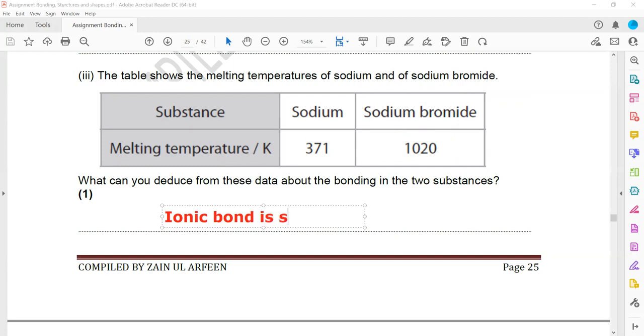so we can say ionic bond is stronger, but it is not a universal statement that it is always true. It depends on the type of substance, because some metals also have a high melting point. But according to this data, we can conclude that ionic bonding or ionic bond is stronger than metallic bond. This is according to this data, but it is not a universal statement that ionic is always stronger than metallic.